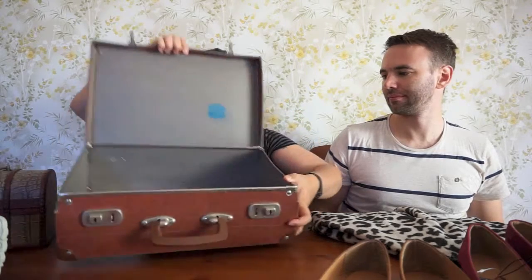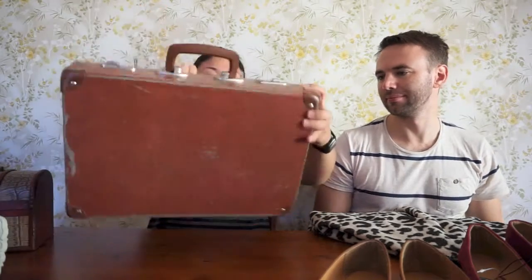And we got this at the Farmer's Market today. And it opens. And it's in pretty good condition. Right there, and it's only $5. Yeah, $5 for this. Yep. Aside from that, we got another thingy, which costs $20. It's like a treasure chest, right? Yeah. And we will use that for the wedding as well.